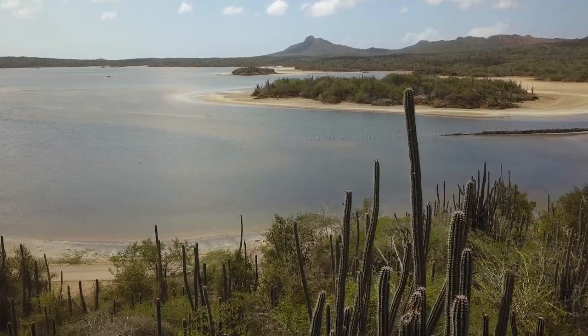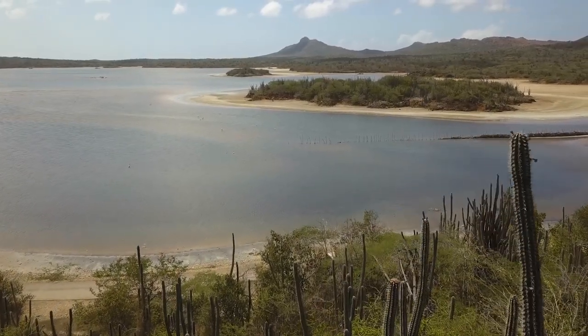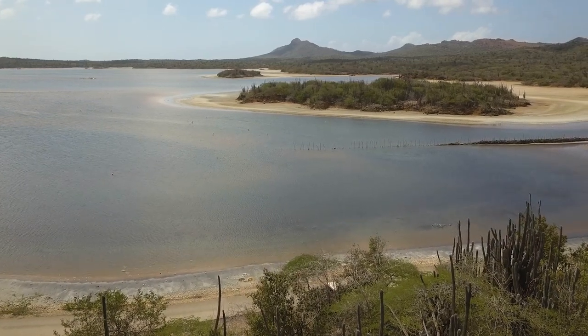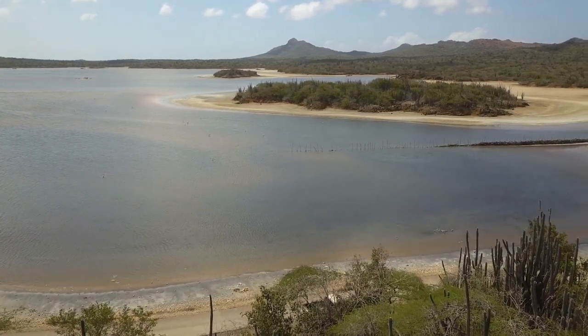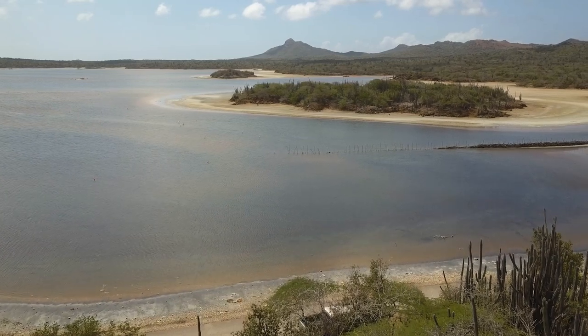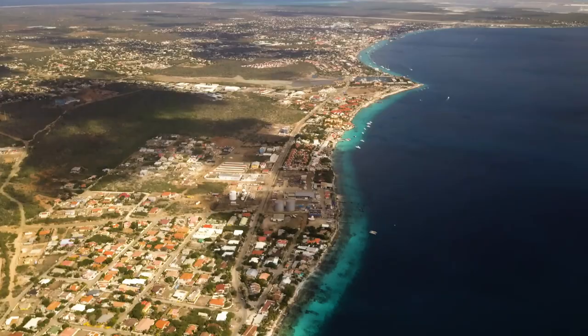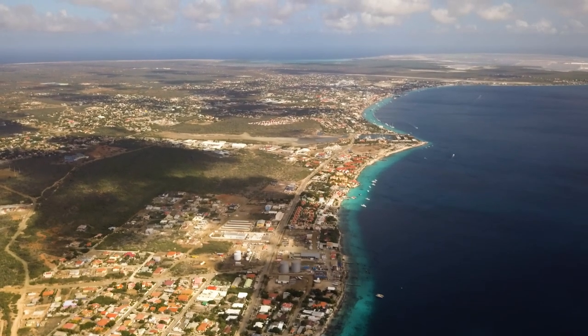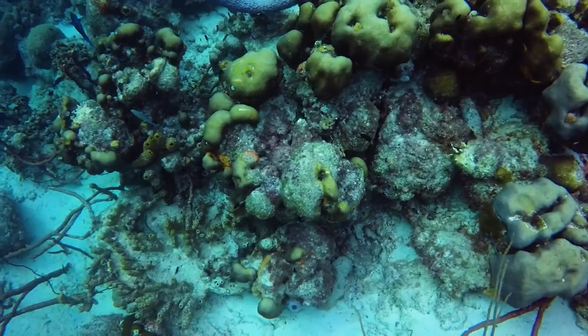So how do you get here? Well, most likely by airplane. Air France, American, Avianca, Copa, KLM, Spirit, United, and several others. But when searching for flights, note that some airlines don't fly here every day, so it's best to be flexible and search a day or two before and after the dates you would prefer to travel.